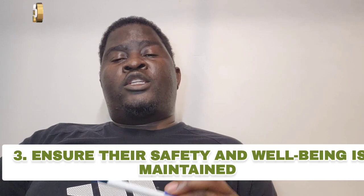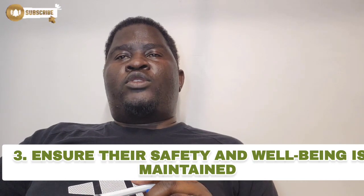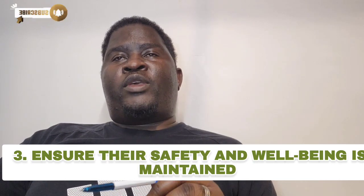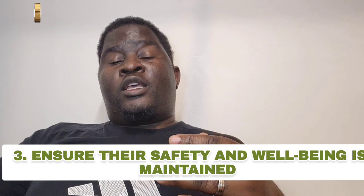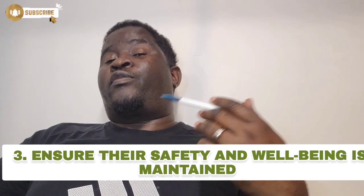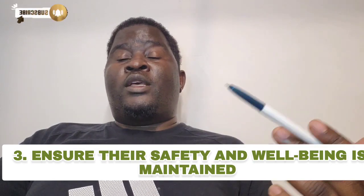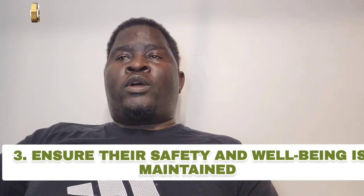Point number three, as a support worker, your primary responsibility also is to ensure that their safety and well-being is maintained at all times. You need to ensure that you are maintaining their safety and well-being by creating a homely and nurturing environment. Because remember, the ultimate goal is to make sure that they acquire as many independent skills as possible to enable them to live on their own, if that is going to be the outcome for that particular care plan for that young person. So this involves keeping them safe while supporting their independence, and also ensuring that they are fully prepared for adulthood. So that's really, really important.